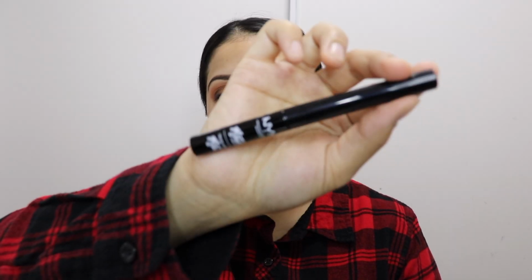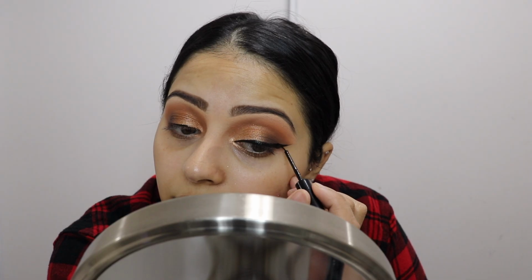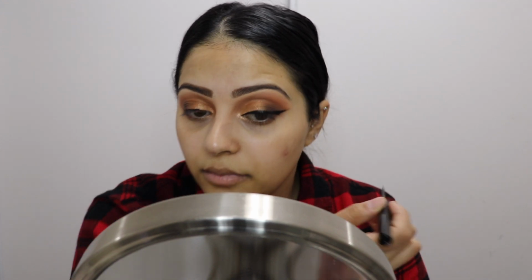Then I'm going to clean up my under eye area for any fallout, and then I'm going to do my winged liner. I'm using my NYX liquid liner. This is my all-time favorite. You guys have seen me use it in a million videos. It gives you such a nice precise wing.